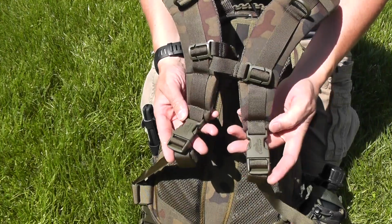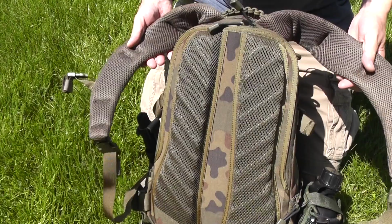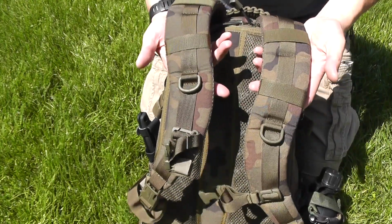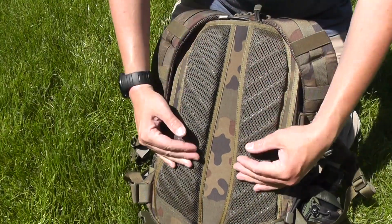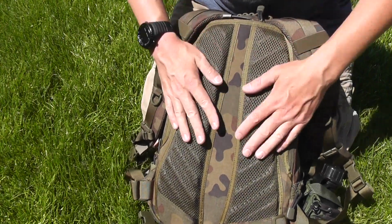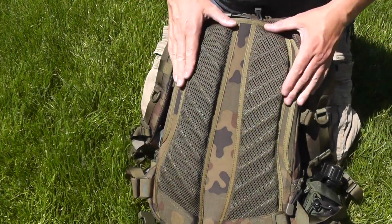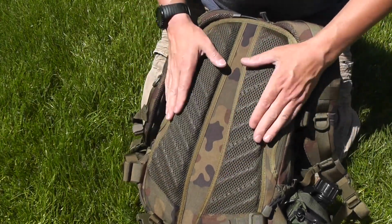Now all the hardware is Duraflex hardware, so again, really high quality stuff. The back of the shoulder pads are air mesh. They're well padded, but they're very sleek in profile. They're the exact size that I like to have on a pack this size. So it's got special foam padding called their Combat Vent System, and what this is, it's sort of skeletonized foam here with a mesh liner over the top, and it allows it to breathe really well, maintain its rigidness, but it allows it to breathe and keep that moisture away from your back.